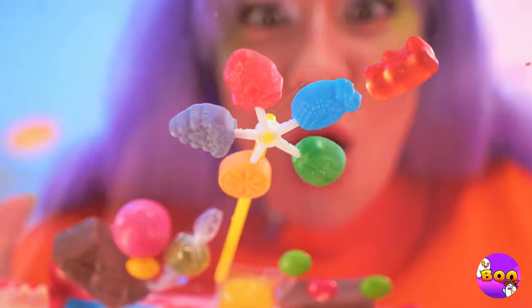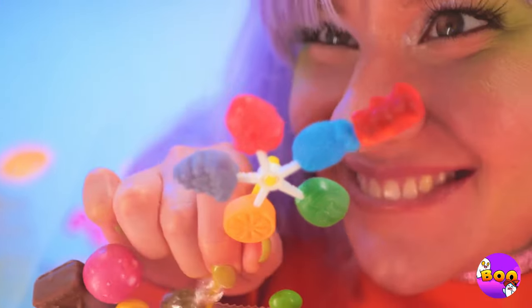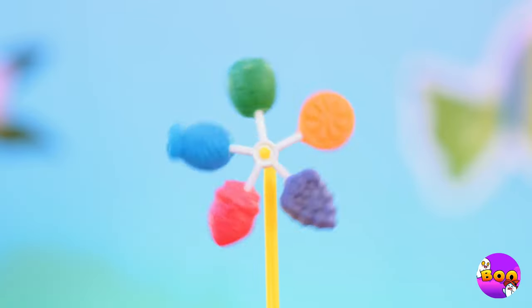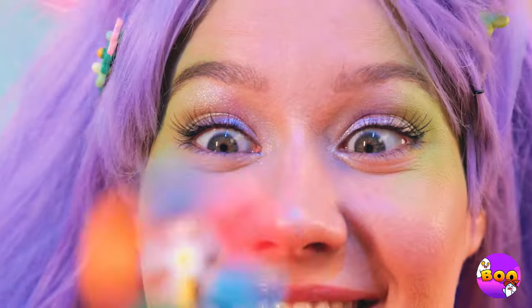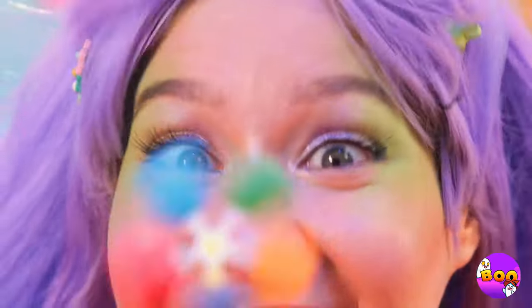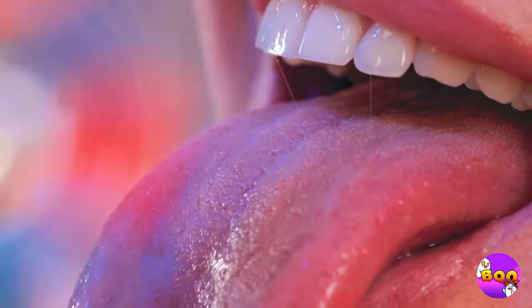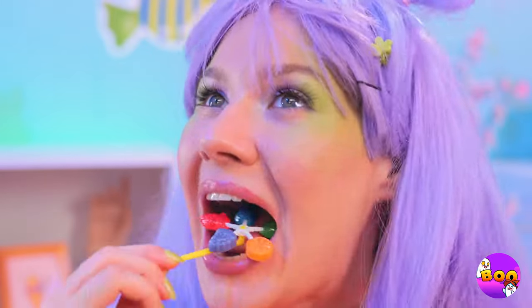Oh, a lollipop windmill! It's 5 flavors in one, while also being a windmill. Now that's a cool breeze. But if you think that's good, wait until you taste it too.